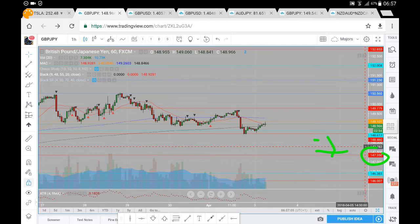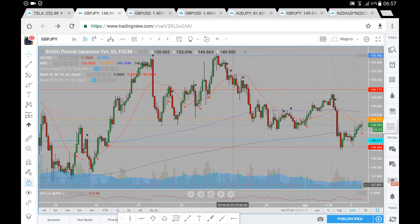A move beyond 47.35. It is a major level marked out here in red, but if we do see a strong progression to the downside beyond the 47.35, we're then looking for prices to move down towards that 147 and eventually back down towards that 146.38, 146.50.